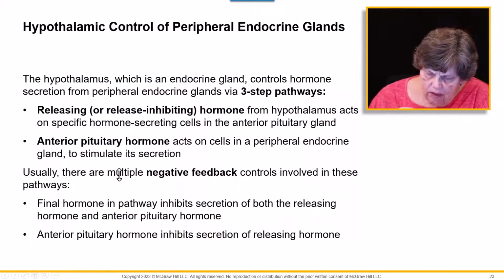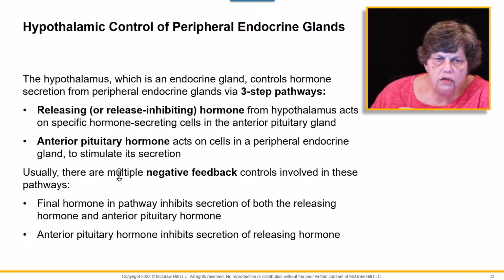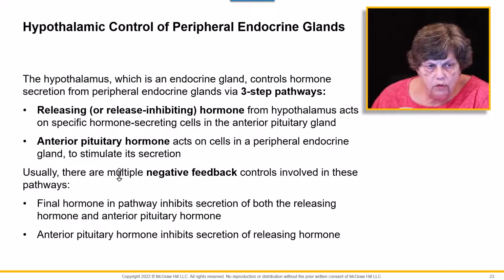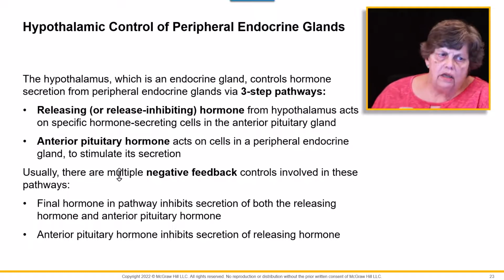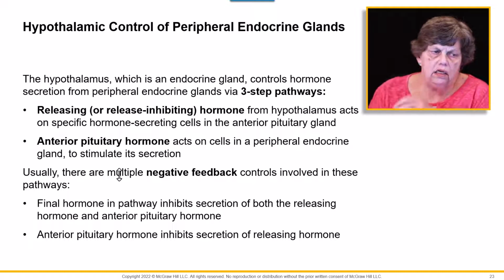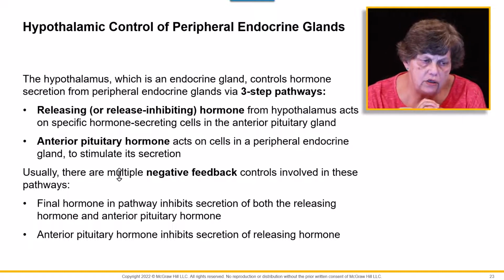Okay, really nice. All right, so the hypothalamus controls the secretion from these endocrine glands. Basically it's a three-step pathway. You have a releasing hormone or an inhibiting hormone from the hypothalamus that acts on specific hormone-secreting cells in the anterior pituitary gland. The anterior pituitary hormone then acts on cells in the endocrine gland, wherever it may be, to stimulate its secretion.